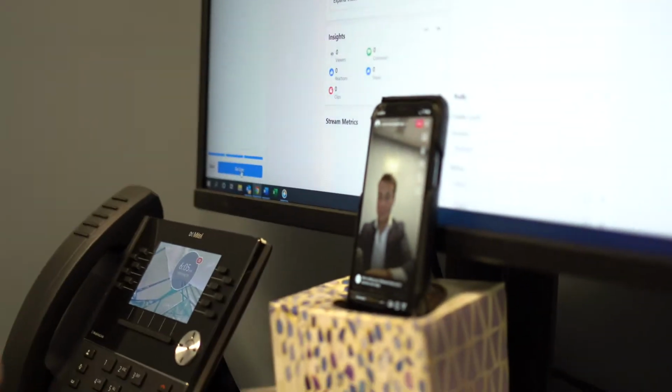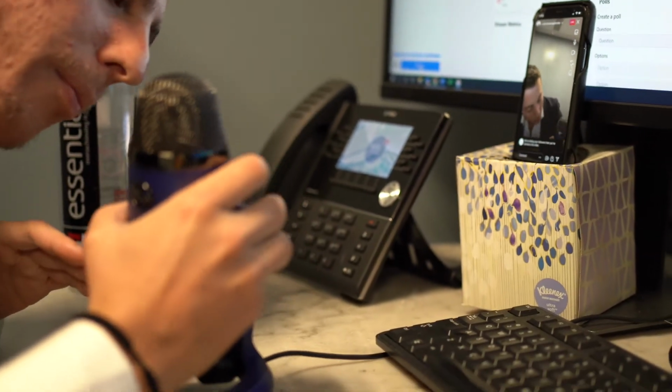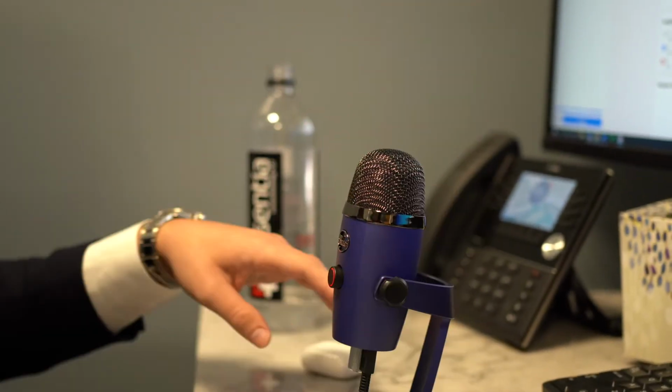I also got this, just to show you the equipment a little bit. I have a regular Yeti mic, nothing special. Put it on the right setting. I have a webcam up there.